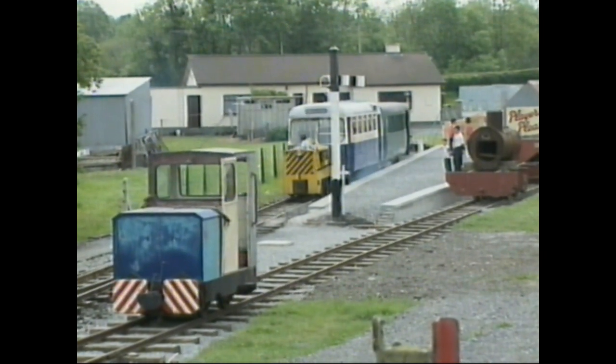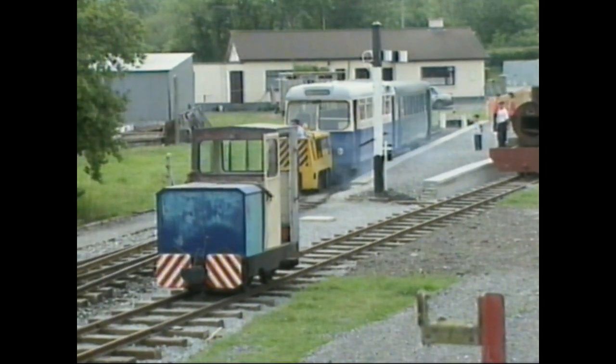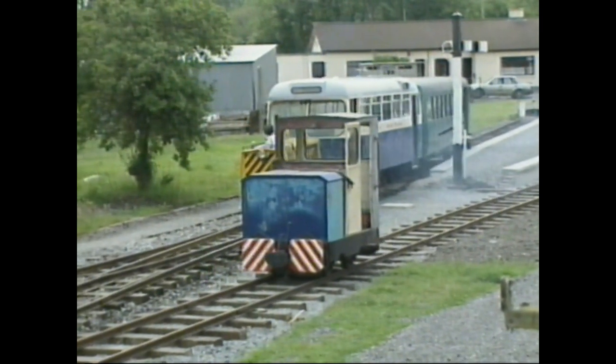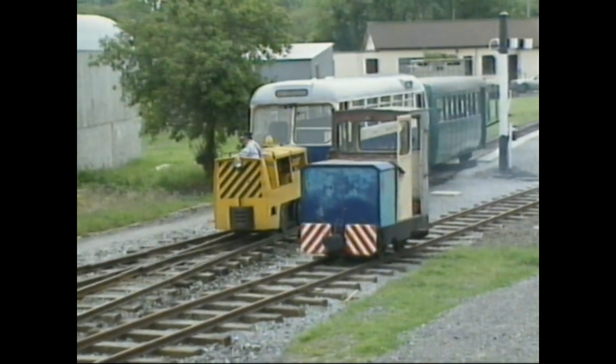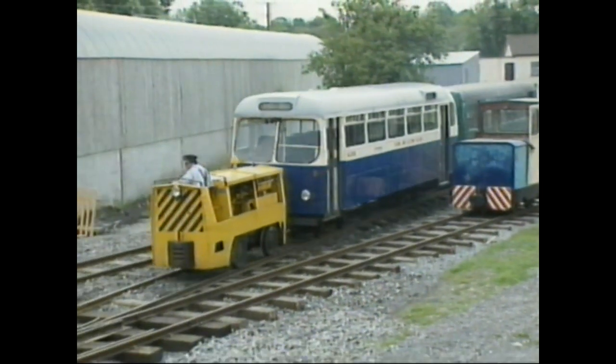The Cavan and Leitrim Railway has been making good progress since the project began in 1993. Two steam locomotives and an interesting collection of diesels and rolling stock can now be seen at Drummond. A warm welcome will await visitors to this now thriving centre for the Irish narrow gauge today.